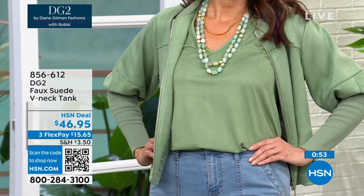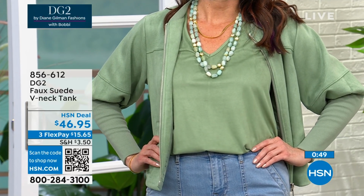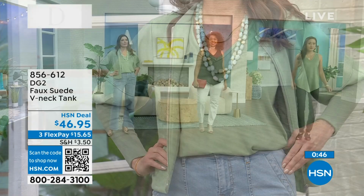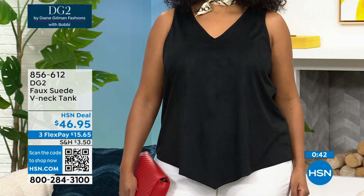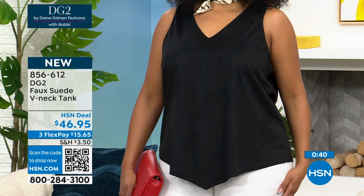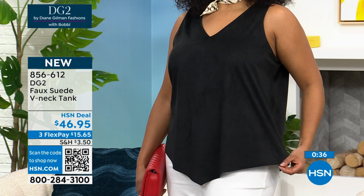And I love the two of them together, but even if you just want the tank, it's a great way to revive and try something different under maybe a lot of the sweaters and or blazers that you already have at home, and different with the cut on this one, Sam. And still all machine washable.